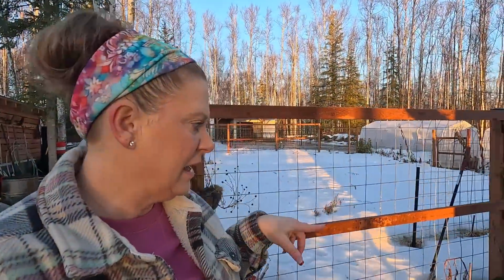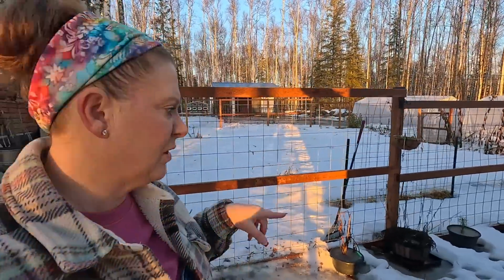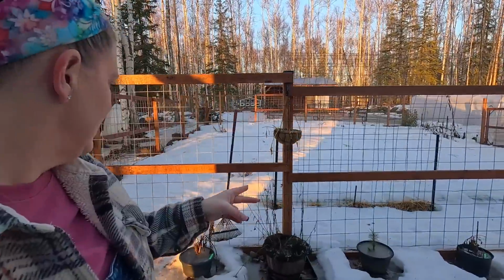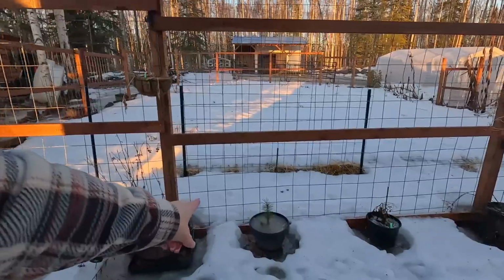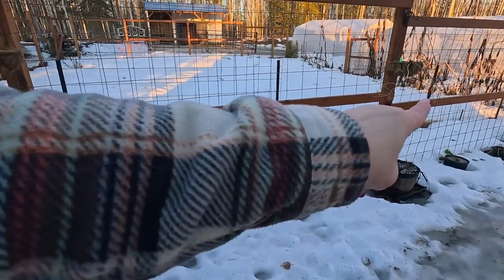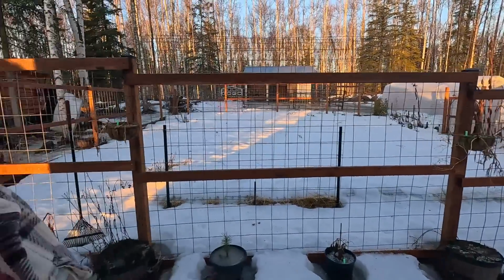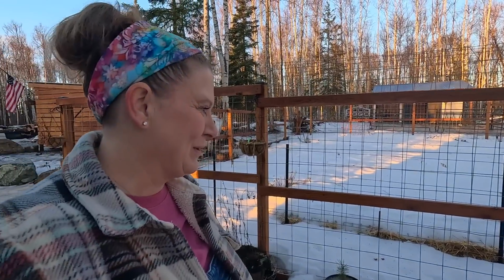As I walk along the outside of the garden here, we have all of these pots that we have used, and I had gotten some free trees. 2 of them have survived. Three of them have survived. So we'll plant those out in the forest this spring.